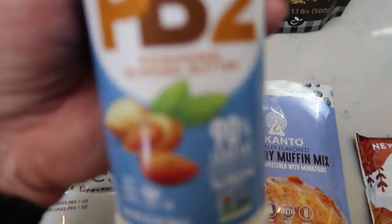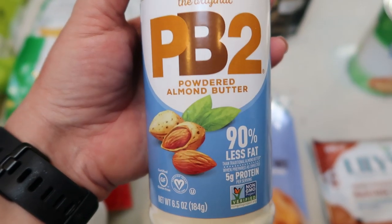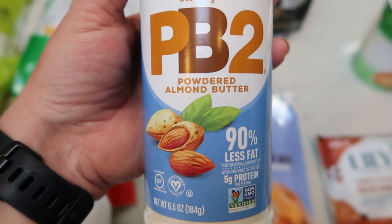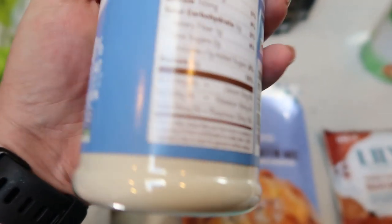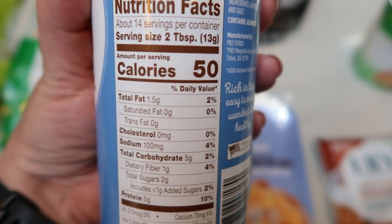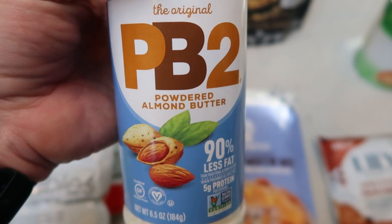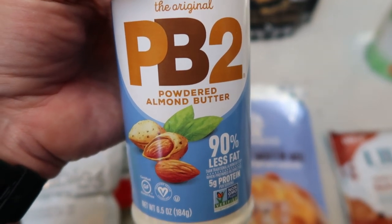Also, a newer product is PB2, which I know we've all heard of, but this is powdered almond butter, 90% less fat. So you can have 2 tablespoons of it for 50 calories. So pretty similar to PB2, but instead this is almond butter. If you're a bigger fan of the taste of almond butter over peanut butter, highly recommend this.